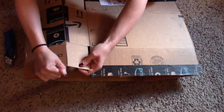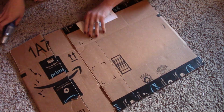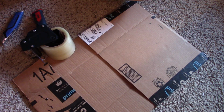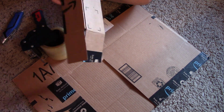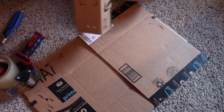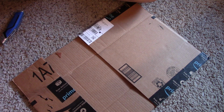I then put it back up onto myself and looked at where the flaps on either side folded over on each other and then taped them. I apologize ahead of time. I did not realize that I was off camera when I was taping everything, but you can get the gist. I just folded the flaps over on themselves and taped them. But that's pretty much all there was to this.